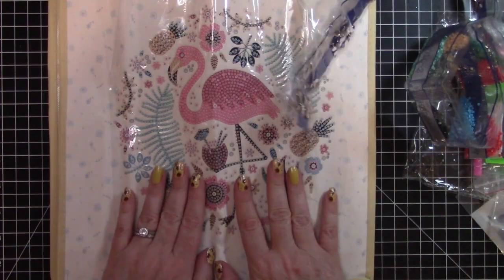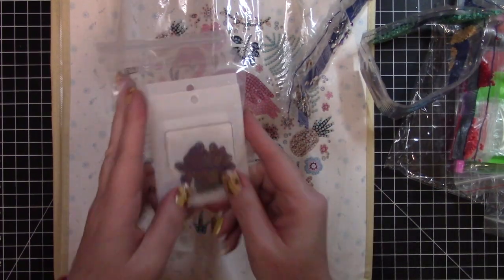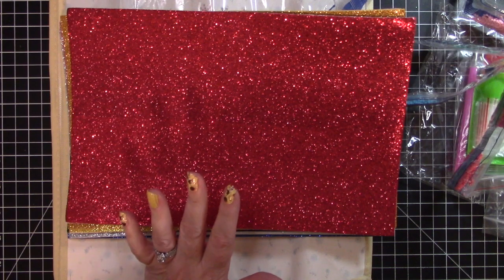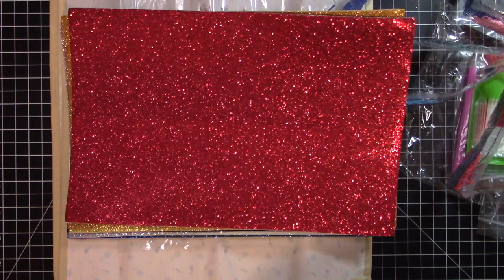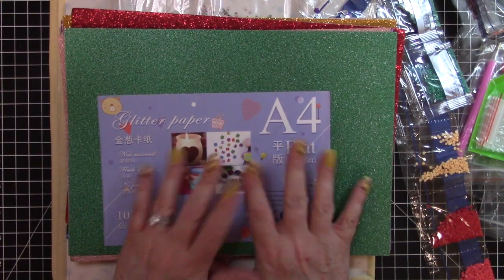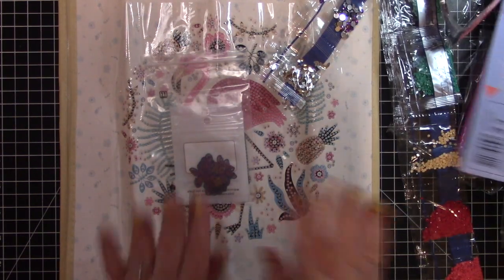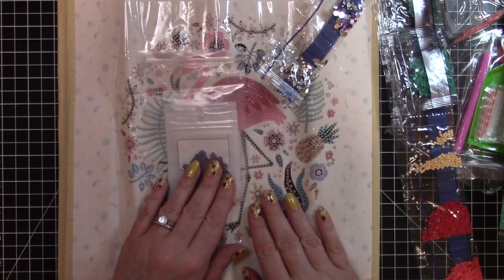So we have the diamond painting, and we have the butterflies and the star charms, and the foam, the glitter foam, and also the glitter paper, or the glitter cardstock. I'm so excited to make some projects using these items and share them with you. I'm so excited to be bringing you projects using these items that I got from CoBeads.